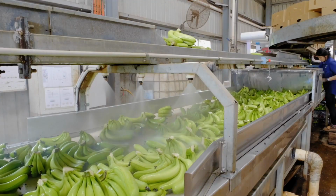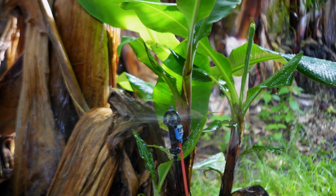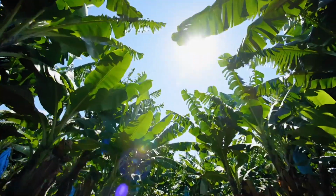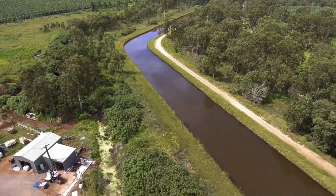Costs come from the packing operations over here, and also coming from the pumping irrigation system. So the irrigation system runs 24 hours a day, probably 320 days of the year, and so as you can imagine, it's quite a large energy user.